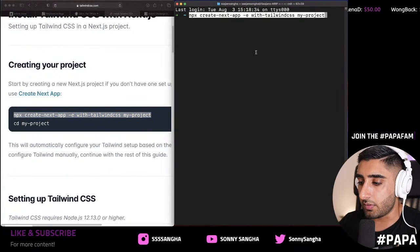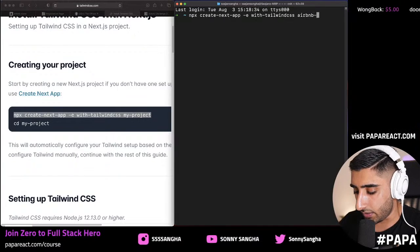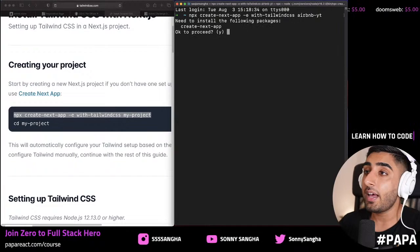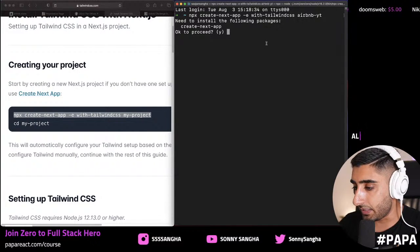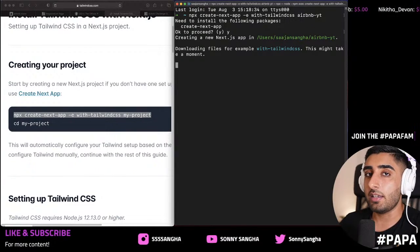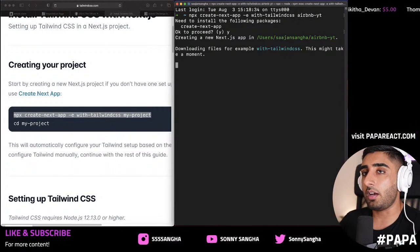So to do this, what we do is we simply paste this in. We change the name of this to Airbnb. I'm going to go ahead and say YouTube. Then we hit enter. This will go ahead and prepare the code for what we need to do. So let's go ahead and click on Y, enter. And this is going to go ahead and initialize an app for us. Okay, so this is going to create a Next.js app in our directory.